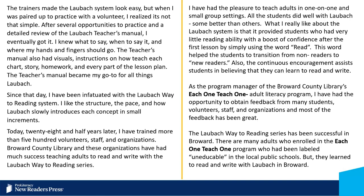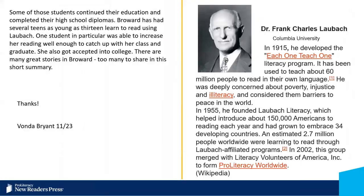There are many adults who enrolled in the Each One Teach One program who had been labeled uneducatable in the local public schools, but they learned to read and write with Laubach in Broward. Some of those students continued their education and completed their high school diplomas.